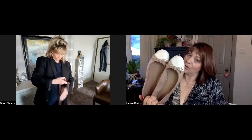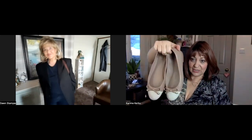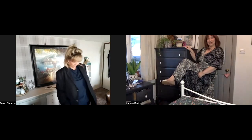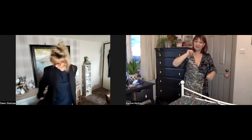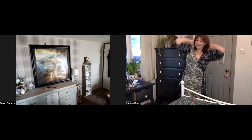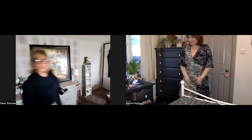Okay, fabulous. So I'm going to wear these shoes to work. Little ballerina pumps. This is the look. This is the look. I mean, that's much better than what we had before, right? So much better.